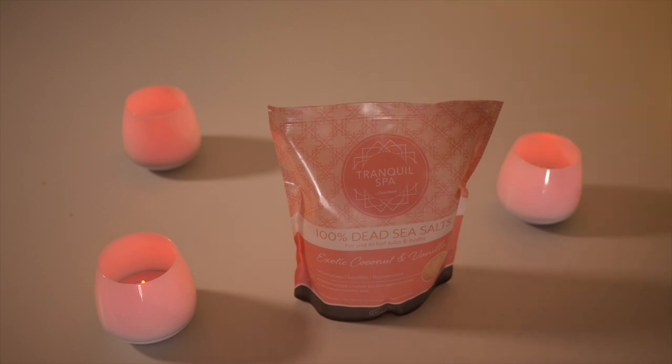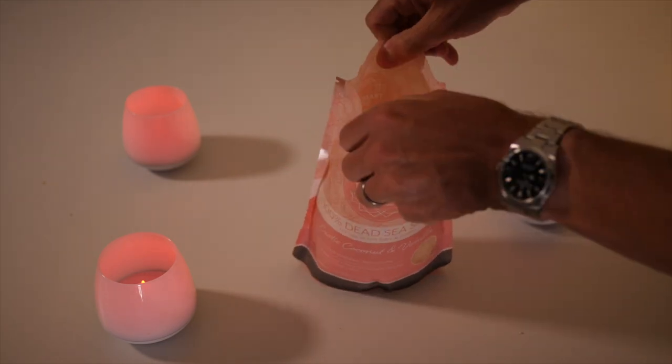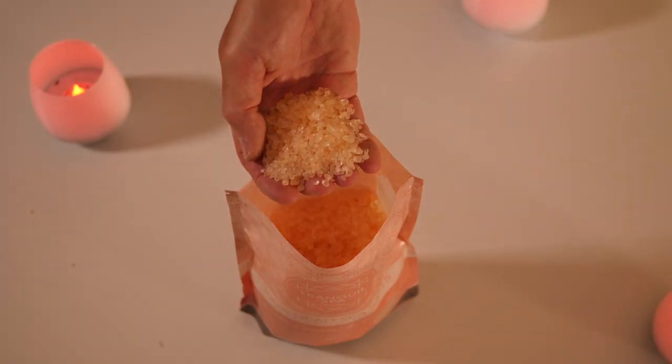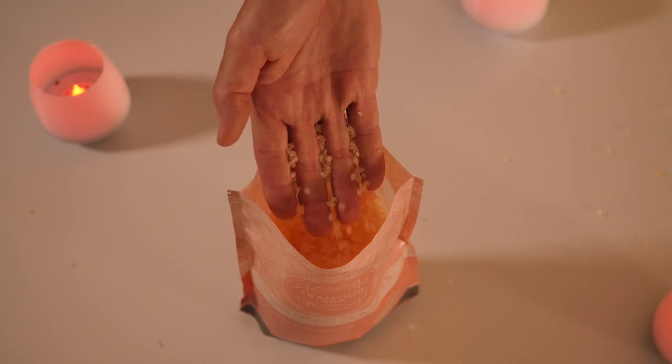The exotic coconut and vanilla pack has coconut oil combined with natural coconut and vanilla perfumes to give it a moisturising and relaxing action. You can see the crystals are actually a soft pink colour. The scent of vanilla is used in aromatherapy to console and soothe. It's known to improve your confidence and help get rid of pent-up anger and frustration.